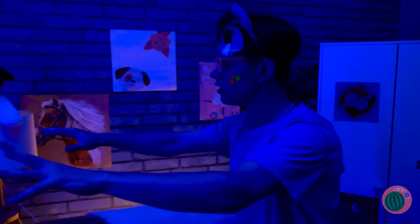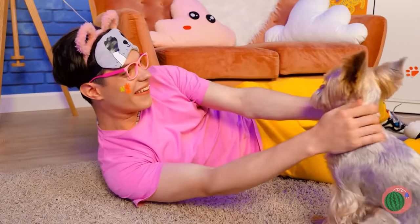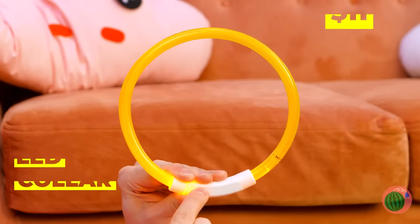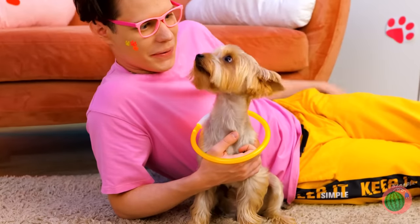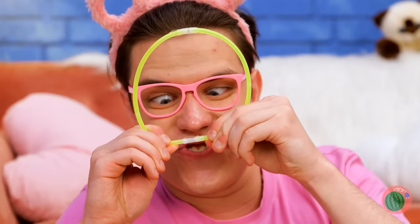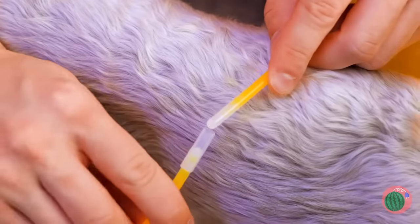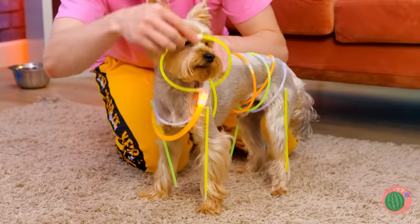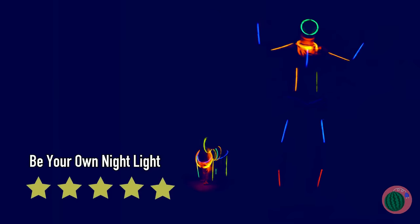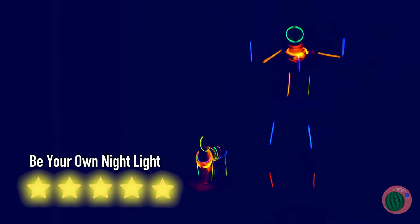Where's the light switch? Careful not to trip. Don't worry, your pupper is here to help with a shiny new collar. You can customize the size and add as many as you need. And now your dog's ready for the next rave. Turn off the light, and why not join in on the fun, too?